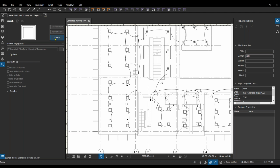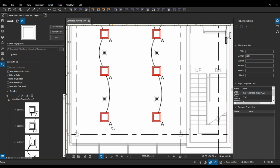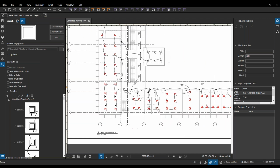And now rather than doing a built-in count where it's just a check mark, I can do a count from this custom tool that I've created. So we get 70 results again, just what I would expect. I'm going to select all these, and I'm going to apply count, but I'm going to apply my light fixture A count to that. So it applies in red, this tool that I've created, right? This custom markup for all of these.